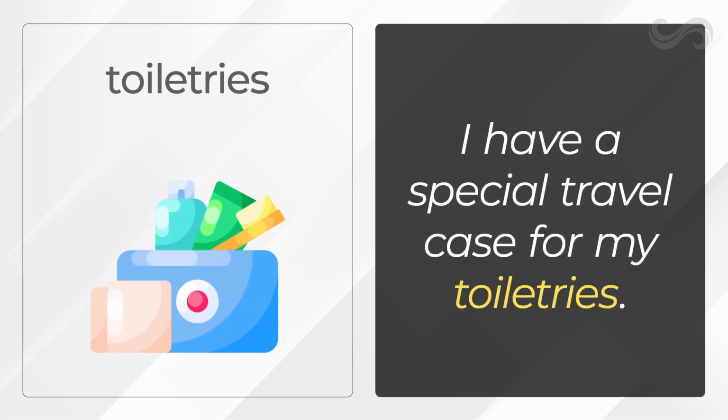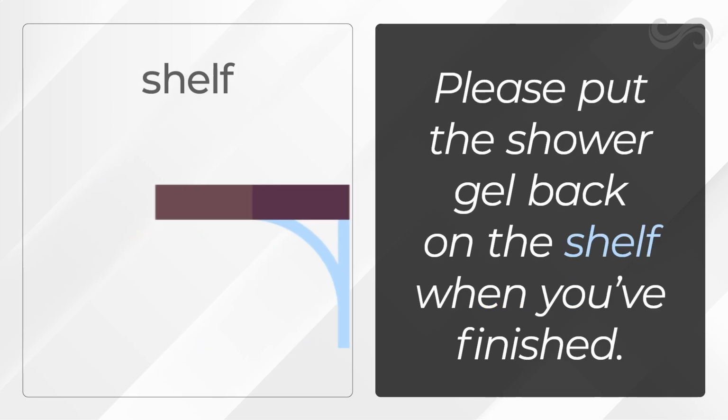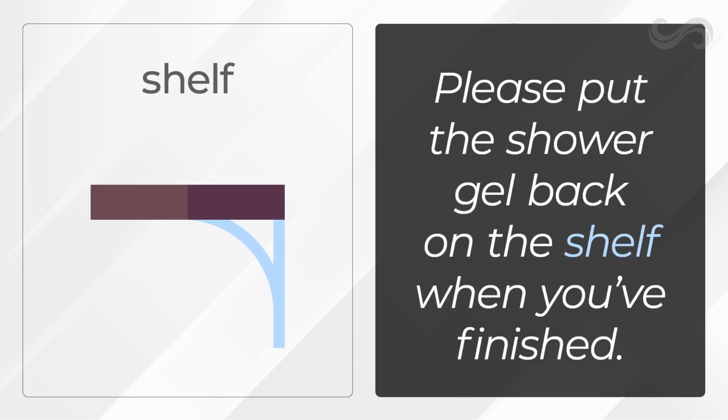Toiletries. I have a special travel case for my toiletries. Shelf. Please put the shower gel back on the shelf when you've finished.